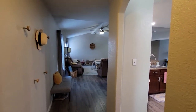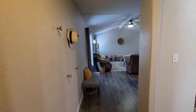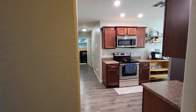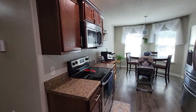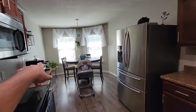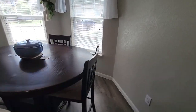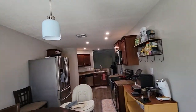This house is a little dark. They've got two windows in the living room, and then they've got these really thick curtains, so it blocks the light. So we do have some light coming in here. I like the little bump out that we've got here. This looks pretty cool. You can see how it bumps out this way. So they've got a cool little dining area here. I would probably change this light fixture.